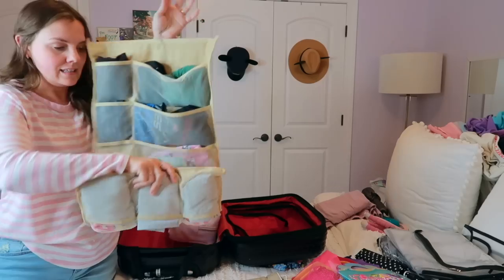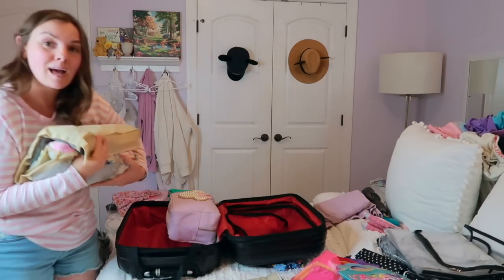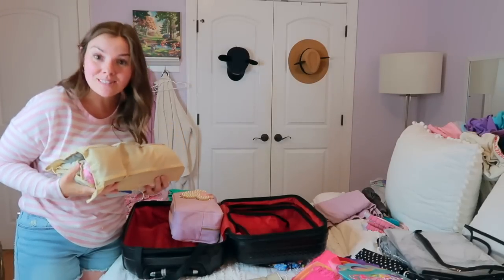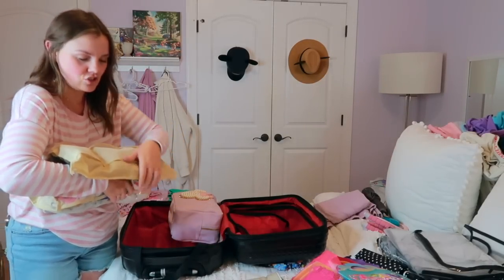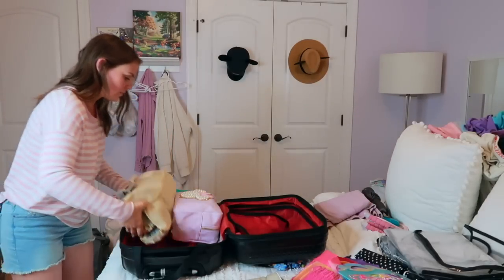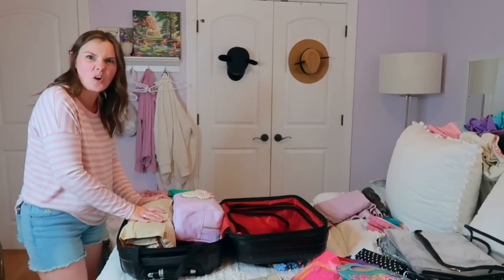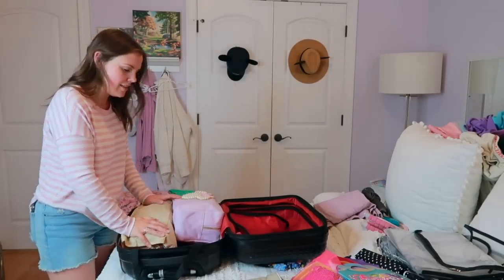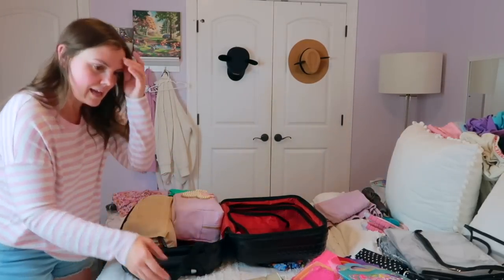So I've got that, and it literally just rolls up, and then I can hang it up immediately in the closet, which works really, really great. I loved this on our last trip. It packs and unpacks so easily. So very happy with that new thing. And I think it was less than $10 that I got that for. So that can go in this bag as well.